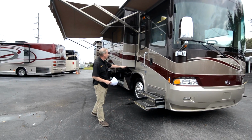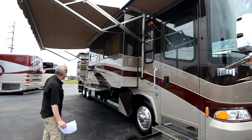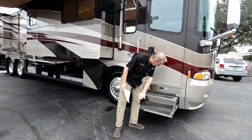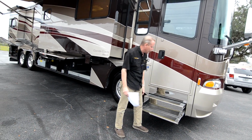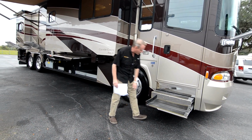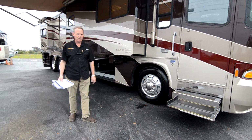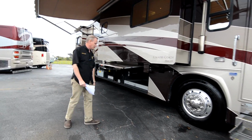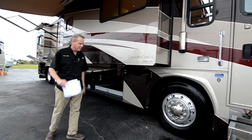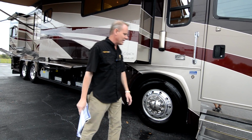Coming around to the side of the coach, we have power awning over the entryway. We have a big patio awning here. You see we got the Country Coach steps, which are recessed into the coach. They don't come out from under it like your standard steps. They got the mirroring on the front. They look really sharp. Again, I'm a huge Country Coach fan. My dad has a Country Coach. I just used a Country Coach this summer for vacation. I'm just a huge fan of them, and this is a lot of the reason why. Little touches like the type of steps they use.